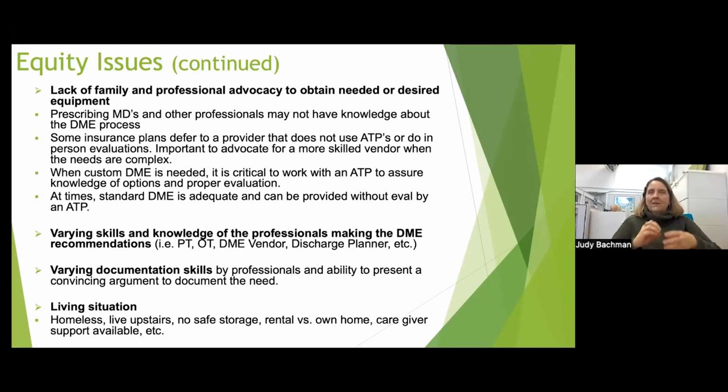I want to talk just for a minute about ATPs, assistive technology professionals. They work at these DME provider organizations, and not every DME provider has ATPs on staff. So an ATP knows a lot about equipment. They know a lot about the kids, about how to look at positioning, and is a scoliosis impacting their positioning needs. If you call a vendor that does not use ATPs, they're going to piece together something using bits and pieces off the shelf, and you don't know what you're going to get. There's usually not a thorough evaluation process.